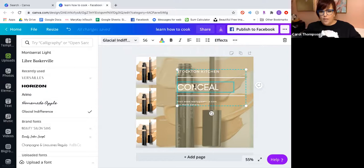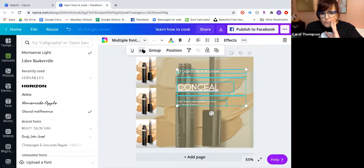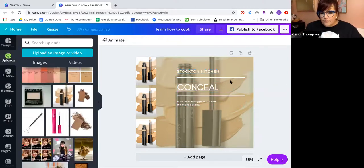Did I type this all in capitals? I don't know what I did. Come on. Why is it being a jerk? Okay, I don't know why it's not working. I think it's because I had it grouped. So let's see. See, everybody has the ability to suck. Don't worry.